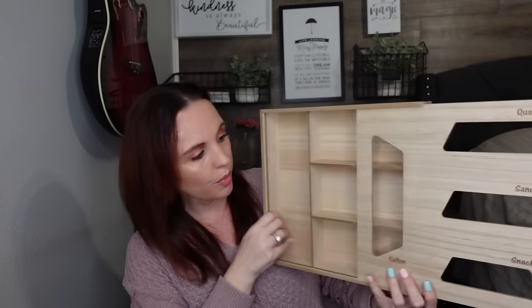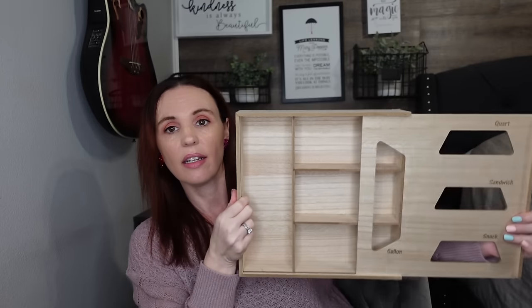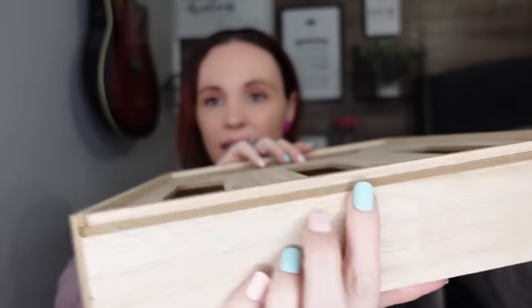I usually am really good about showing how to open things. It just didn't dawn on me to share with you guys. It goes like this, and then it's individual, so you can put your little things in here, and then you slide it back, so you can see it has a little thing right there. The other one that I hauled too, they're all like that, so it opens and then it closes. And that is how that's done.